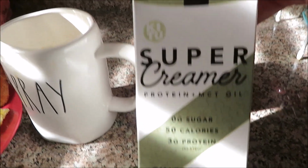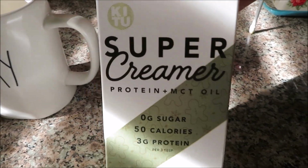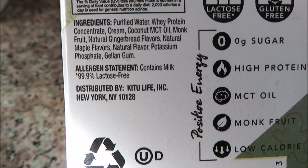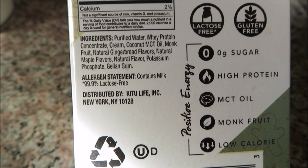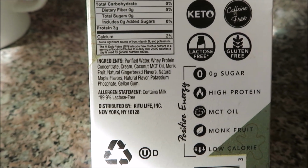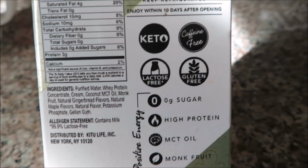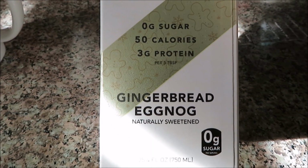So here is the creamer that I'm using right now. It's a Christmas flavor, so it's gingerbread eggnog, but it is so good. It has protein, MCT oil in it, so it is no sugar, and it is on plan except that it's whey protein concentrate. So that's the part of it that kind of isn't the best for us, but I think it's so little that I'm not even going to worry about it right now. If somebody knows better, then just let me know. This creamer is so good. I'm going to see at Sprouts, which is where I got this, where I can get different flavors.